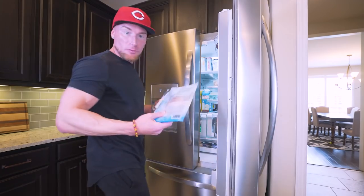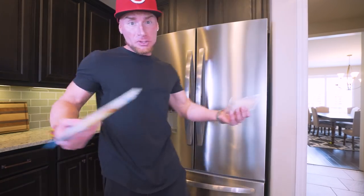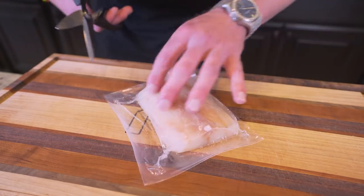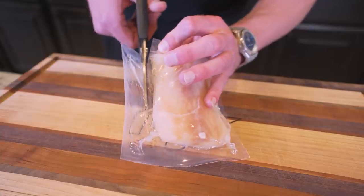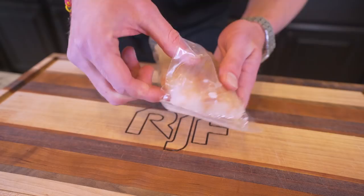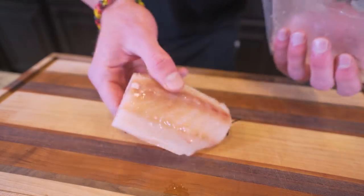So we'll actually have other packs in the fridge right now. Boom, just like this. I put it out last night. So it should be ready to go for the video. And prepping this fish is actually gonna be really easy. The best part is all these frozen fillets are weighed out to 168 grams. So we can kind of skip the scale on this one, which will save us a little time and get us to this sandwich even sooner.